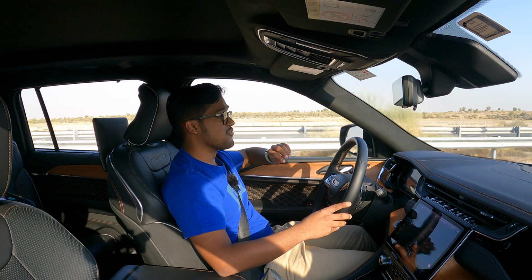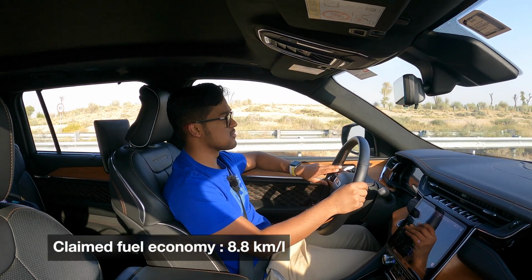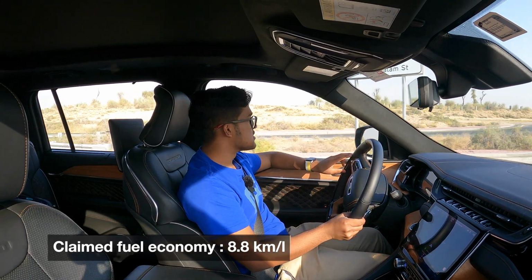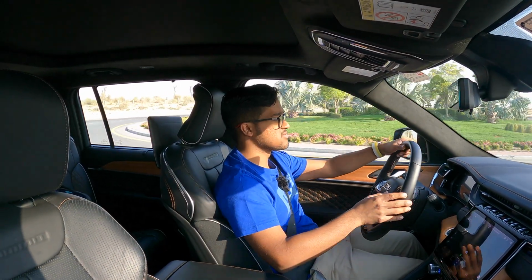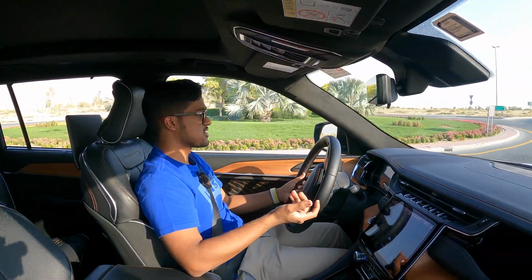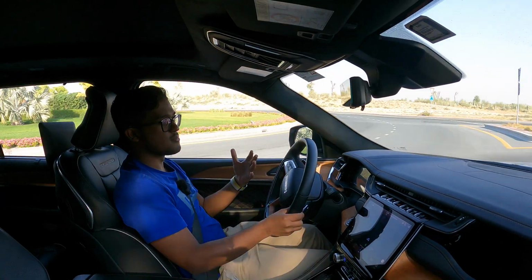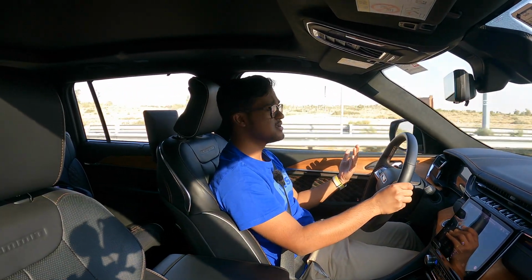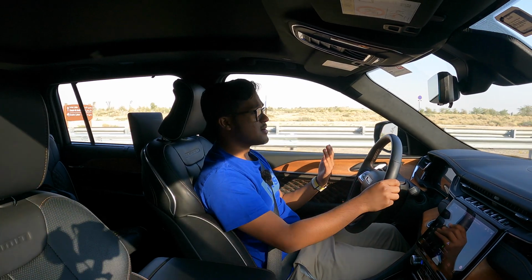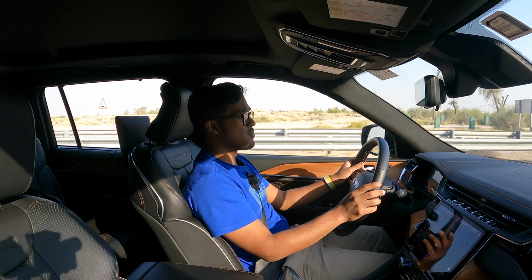What else? Fuel economy, not great. It does show the active fuel economy as about 7 to 8 kilometers per liter, or sometimes even 10 kilometers per liter. So this V8 actually has something called cylinder deactivation technology. The V8 is needed when you need the power, but when cruising it deactivates 4 of the cylinders, so you have better fuel efficiency. So that's good. But again, I'm getting somewhere between 5 to 6 kilometers per liter.